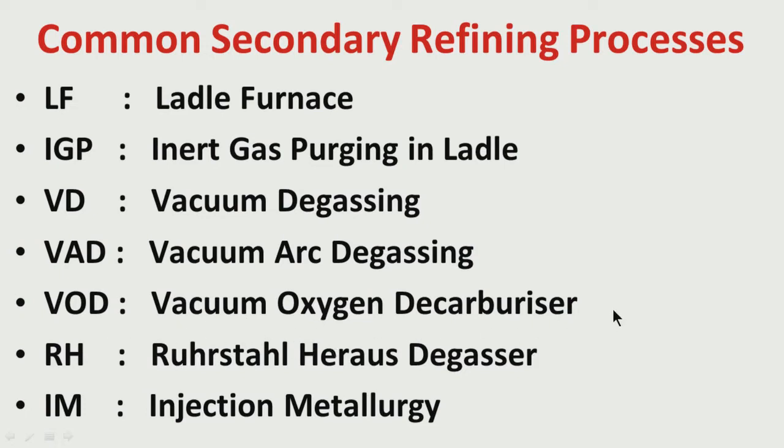What does it do? There is vacuum as well as you are passing oxygen, so that this helps in decarburization. That means oxygen will react with carbon and generate carbon monoxide, which is a gas, and if you have a vacuum, this carbon monoxide removal becomes easier. So, it is an efficient process for decarburizing. So, VOD is basically the vacuum oxygen decarburizer.